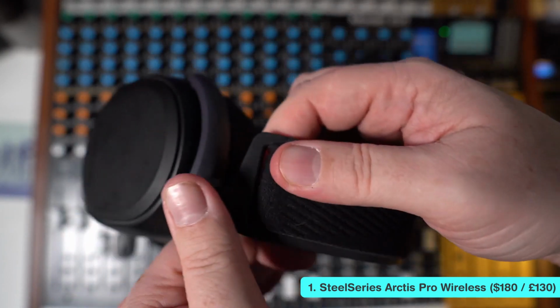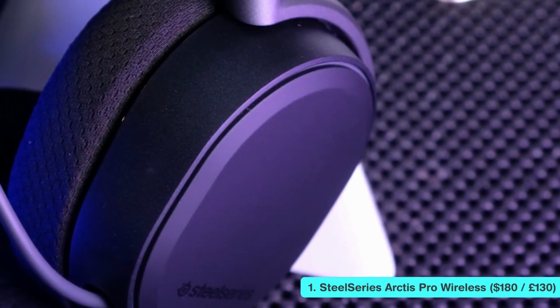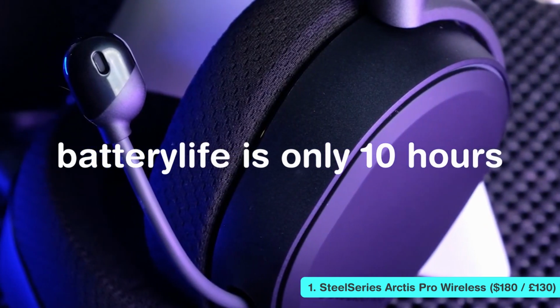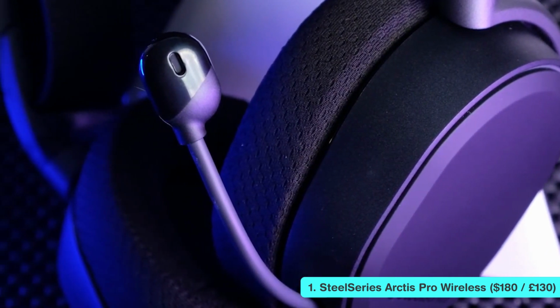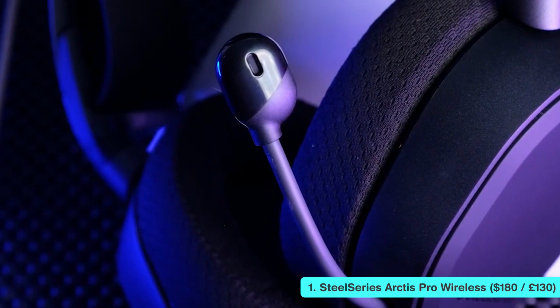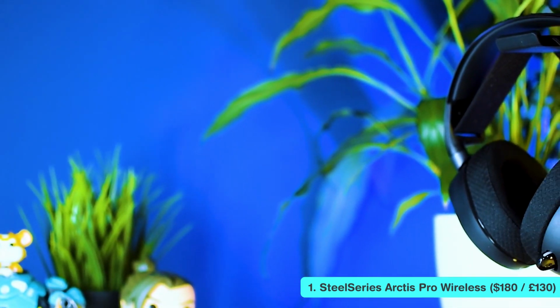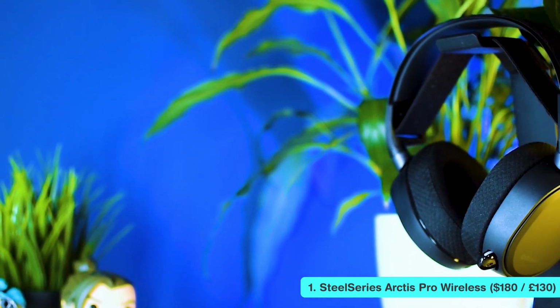your head. Long gaming sessions are easy with these, and even though the battery life is only 10 hours, technically you could go to 20 hours since it comes with 2 swappable rechargeable batteries. Oh, and it can connect via Bluetooth, which is always a bonus, so if you want to play music while you game, then go for it.